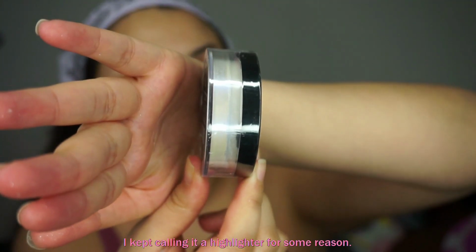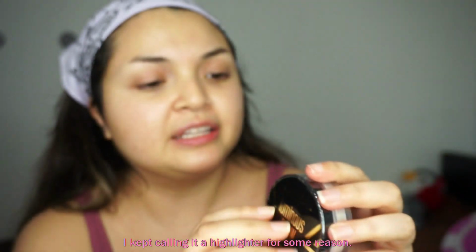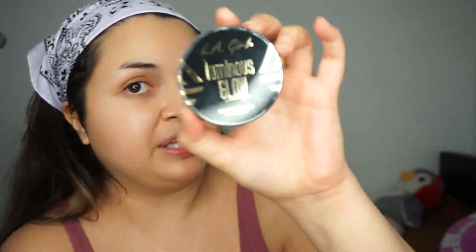I got one of their loose highlighters. This is called the Holographic Stardust. This is their Luminous Glow Illuminating Powder. It's a loose highlighter. I love loose highlighters, and they last a really long time, and I was really intrigued by this. Plus the name really got to me.